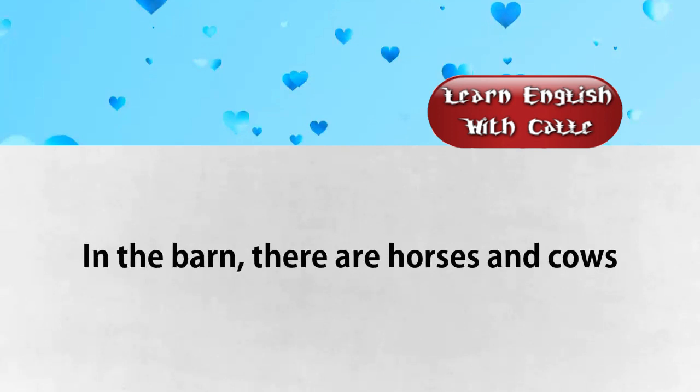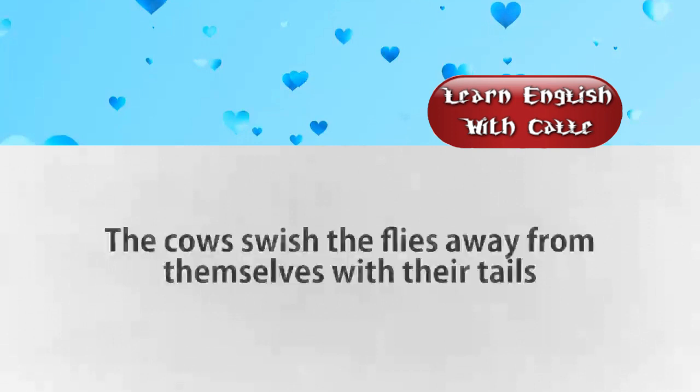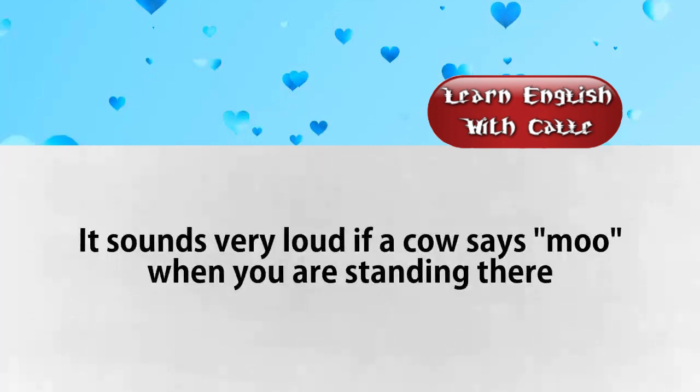In the barn, there are horses and cows. The cows swish the flies away from themselves with their tails. It sounds very loud if a cow says moo when you are standing there.